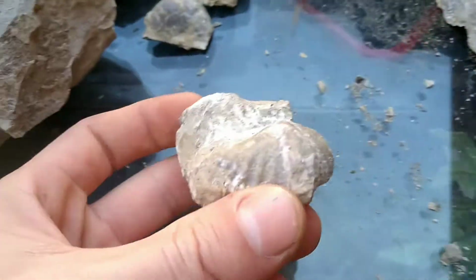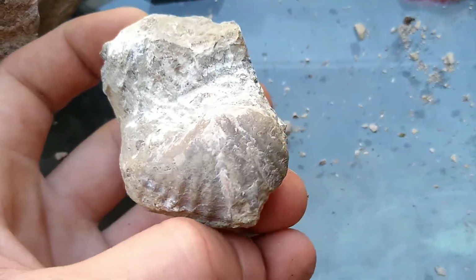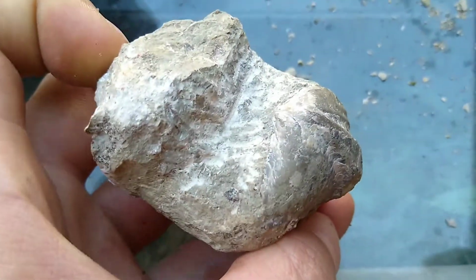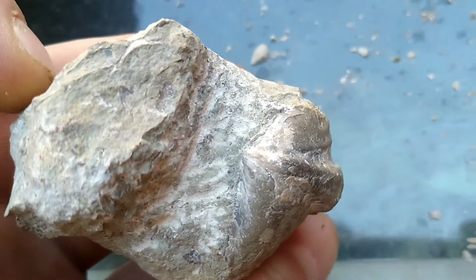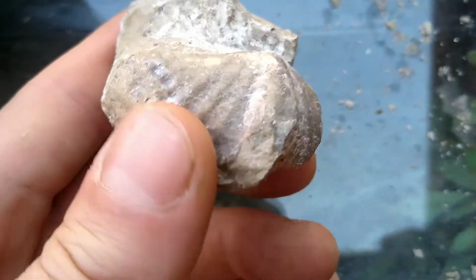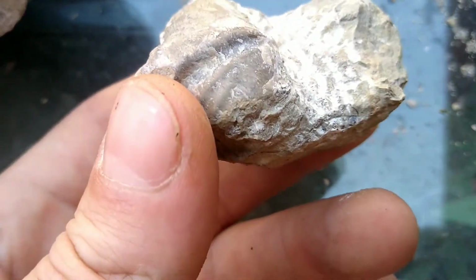And then this is the one from Wren's Nest that I've shown you before as well, that I was working on. At certain points, sometimes you have to stop. It gets too hard to separate the rock from the fossil. So sometimes you just have to accept defeat and just enjoy the fossil for how it is.